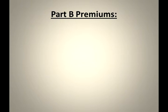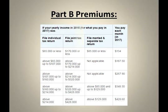Part B premiums, I have a table that kind of spells it out. Part B premiums for 2017, if you're just coming into Medicare, are going to be based on what you made in 2015. The table here shows, I hope you can see it, that if you made $85,000 or less, your Part B premium for 2017 is going to be $134 a month. And it goes on up to as high as $428.60 a month. And that is if you made individually above $214,000 or filing jointly above $428,000.